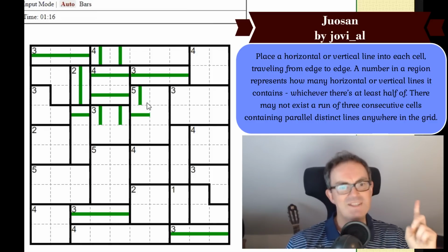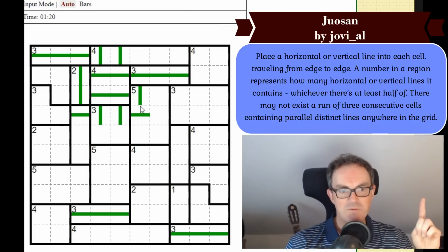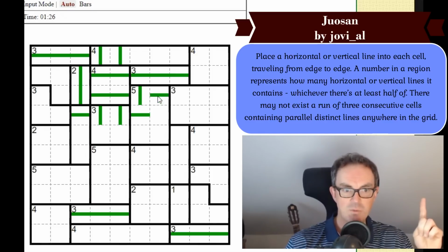And now, this is lovely. Right, now look at this 5 clue, because that's telling us we've got one of each in the box already. So the rest, these other 4 cells, have the same type of line in them. If they were all horizontal, we'd have that pattern, and that's 4 in a row that way. So these must all be vertical.